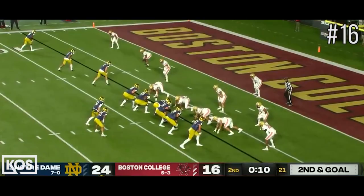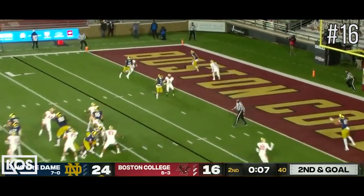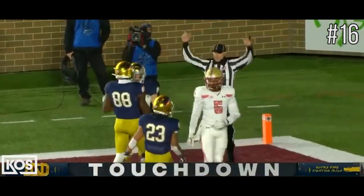What a job to stick with it here. The ball never hit the turf. Tyron Williams, the running back. Notre Dame can't have a play end in the field. To the corner of the end zone for Skoranek again, and he hangs on for his 3rd touchdown of the half.